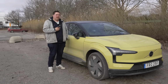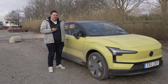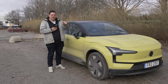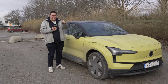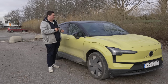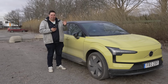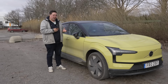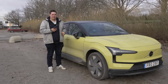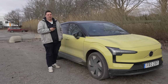The problem, in my mind, is that there will still be touch capacitive buttons, but they will have a larger touch area than they have now. So you don't have to click exactly at the icon, you will have a larger field to play with. My problem with these buttons is that there is really bad feeling with them. They feel very plasticky, and I really hope that they can do something more about that and not just the actual push. We'll see what that is when we see EX30 model year 2025.